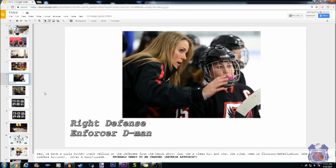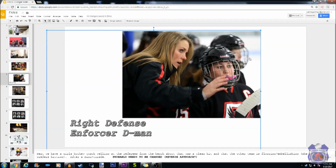Now last up, our last skater, probably has to be changed a little bit. I have it set up as a female, a girls hockey coach, but she's yelling at the referee. The other team is flopping, embellishment. She's someone who prefers hitting in a physical game. She is our right defenseman. She is our enforcer. Now I have her as the enforcer because I think it's pretty funny. But to get a little bit better PC, instead of having her yelling at everyone, would it be funnier if she was a really nice girly girl, but then when she goes online, she destroys people as the enforcer? That might be a better way to go.